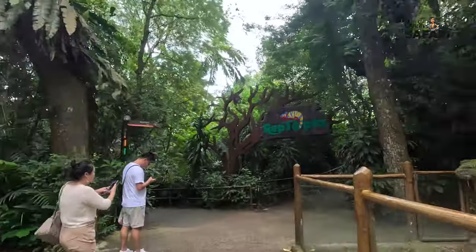Okay, so now I'm going to enter into the zone. The zone name is Reptopia. I'm pretty excited for the zone because I am in love with iguanas, and there are a lot of iguanas as well as mountain lizards which are pretty colorful, and I love them. I actually love them. So I'm pretty excited to get into this zone. The zone name is Reptopia.